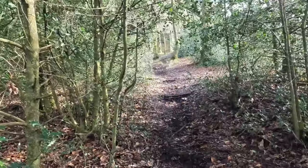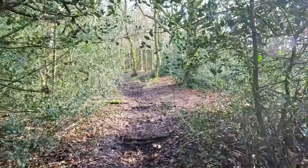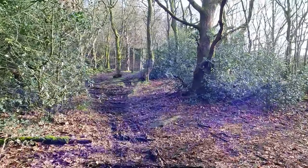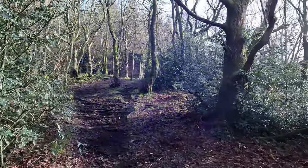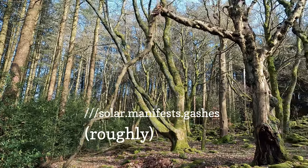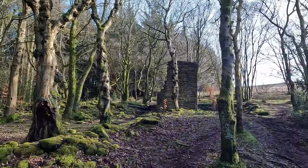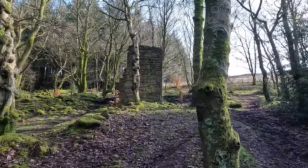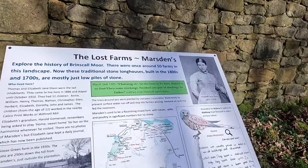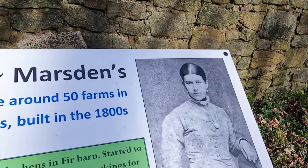And we were just debating off camera whether... How will we know when we found it? I think we might have found it. Here we go. Oh, looks like there's an information board. This is Miss Jane Dixon. 12 children!